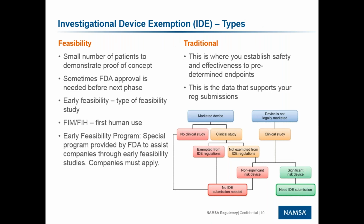All right. So the other 2 types of IDEs that you'll hear mentioned are feasibility and a traditional, or your pivotal, trial. Your feasibility trial is where you demonstrate your proof of concept. You demonstrate that your device is safe in people. I use safe in quotes. So it's really demonstrating that your device works as intended in the model it's intended to do, because more than likely you've done some bench testing, you've done some animal testing. Let's make sure this works in people the same way we thought it would. And that's generally a very small number of patients. I would say 15 to 30-ish. You need to justify that number, but it's a small handful of patients.